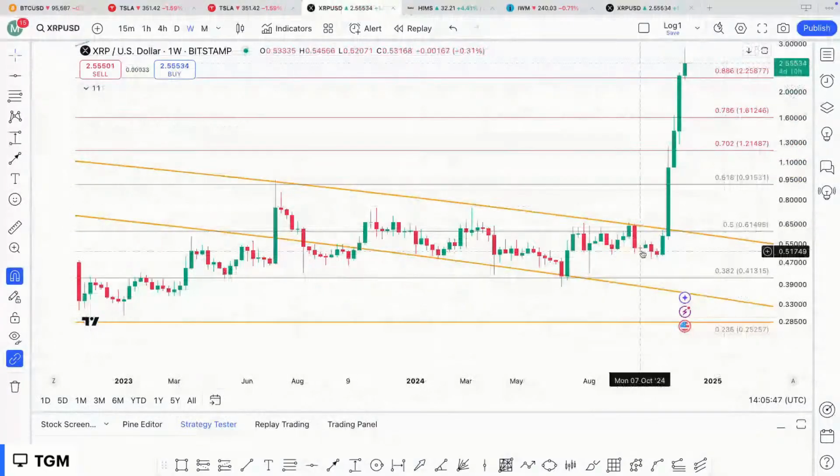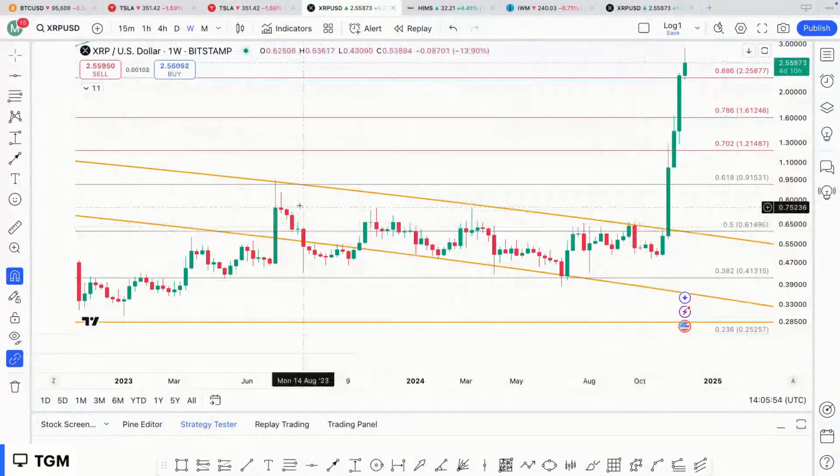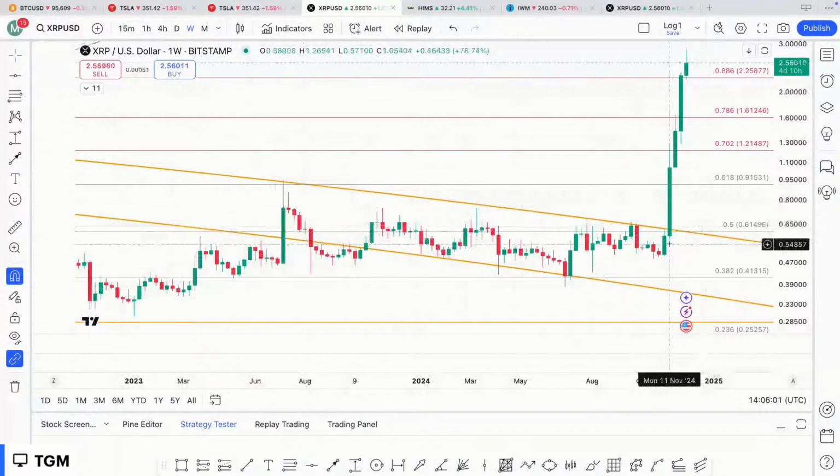How long have I been saying that once it breaks this arc, it's going to fly? I have said that probably since it was maybe over here. I don't even know, for a long time. And once it broke the arc, it flew, right? So this is proof in the pudding that it works like a charm.